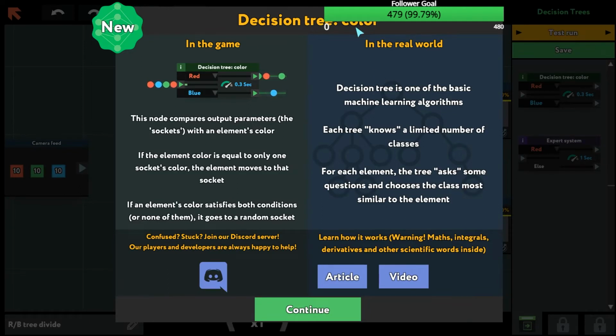Decision tree color. In the game, this node compares output parameters, the sockets, with an element's color. If the color is equal to only one socket's color, the element moves to that socket. If the element's color satisfies both conditions or none of them, it goes to a random socket. So this is a bit more tricky.